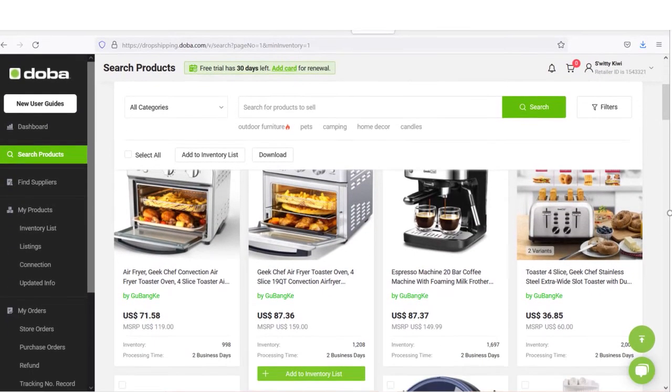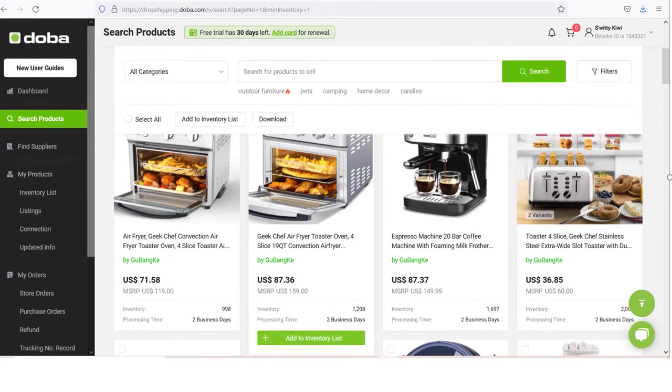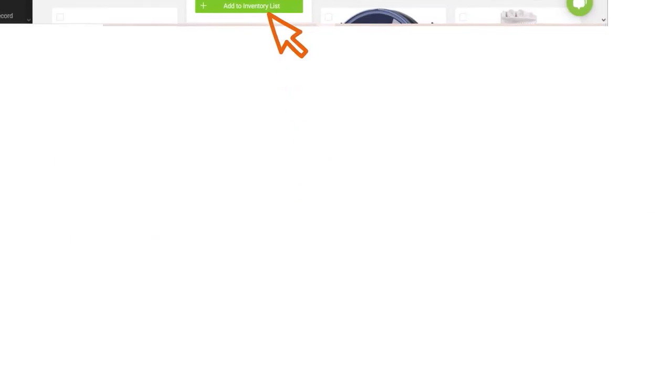So you want to hover over each product and click on add to import list. As you can see on the screen, when a product is added, it shows a check mark and the product is surrounded in green. For example, on the toaster oven, you can see on screen the green add to import list button. So products added to import list are now in your inventory list.